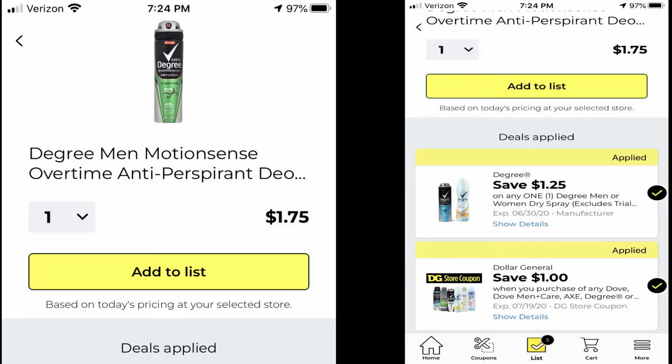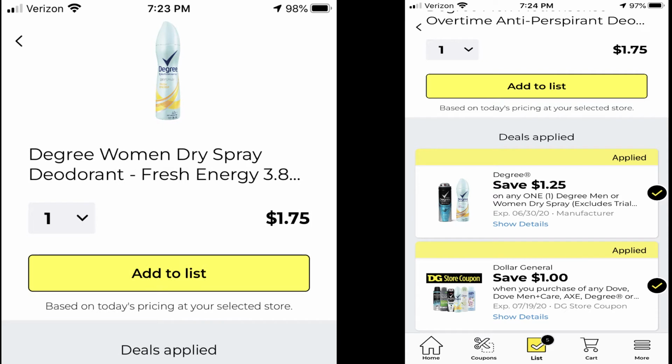Here we have the Degree Men's and Women's Dry Spray. They're regular $5. There is a $1.25 off digital coupon plus a $1 Dollar General digital coupon. You can use both of these coupons because one is a digital manufacturer's coupon and one is a store coupon. These will actually be $2.75 after the coupons, not $1.75. It was showing up as $1.75 because I had an Axe body spray in my cart as well.